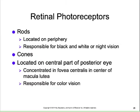The rods are generally on the periphery of the retina, and again, they're responsible for changes in light intensity. They get the name rod because their apical segment, the top of the cell, looks like a rod. And it has pigments in there that respond to changes in light intensity by changing the current that flows through the membrane. The cones get their name from the fact that their apical segments look like a cone, and they have pigments in their apical membrane that respond to particular wavelengths of light. That provides our color vision.